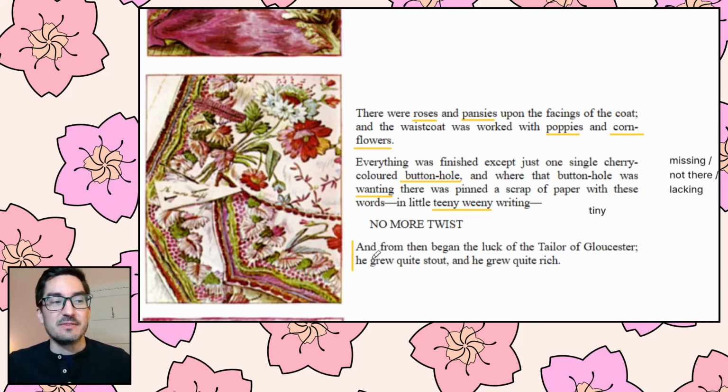And then the next part. And from then began the luck of the Tailor of Gloucester. He grew quite stout and he grew quite rich. Okay. So from then began the luck of the Tailor of Gloucester. From then began the luck of means he started to become very lucky. Okay? He got lucky, meaning he started to make lots of money. He started to have a better time. He didn't get sick, and lots of stuff.